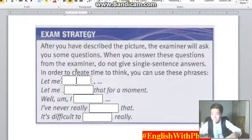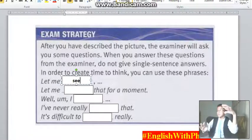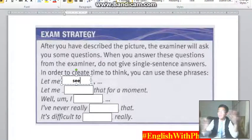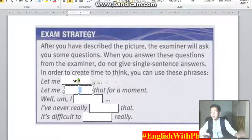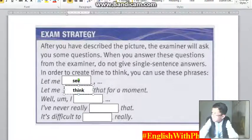First, it is let me see. Let me see. It is quite a difficult problem. But I can see in the picture also, there is also something else. It will help you while you are thinking of an answer to the examiner. Also, let me think that for a moment. Then you tell him or her the answer. Okay?